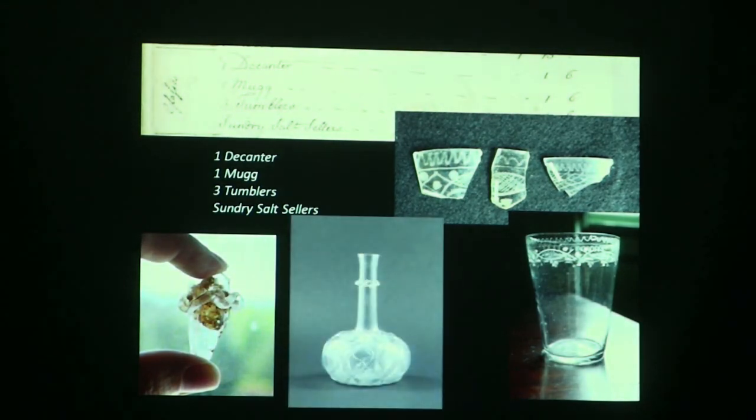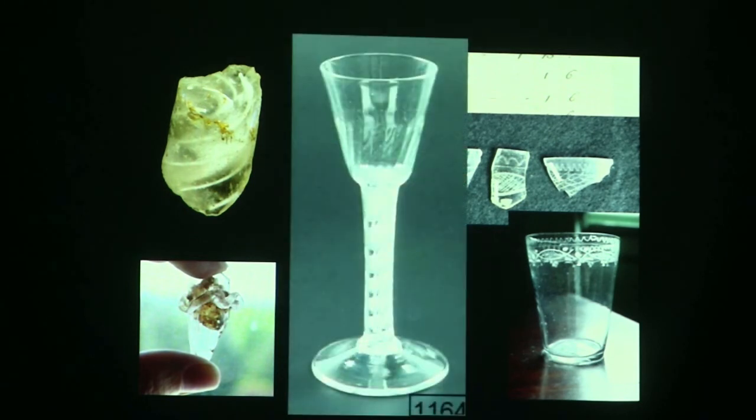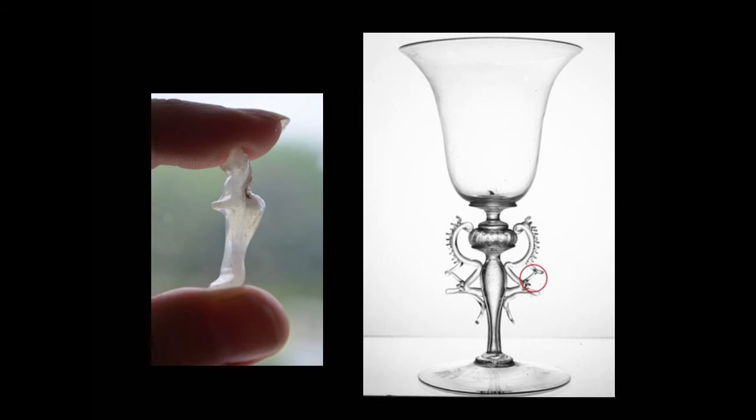These fragments are from an engraved flip glass. This little fragment actually helps figure out what that decanter might have looked like. You can see that fragment is probably from the neck of this glass decanter. And this fragment is a little hard to see, but you can kind of make out the air twist decoration going through the center of it. This is the stem of a wine glass. And this is a complete example of what that wine glass might have looked like. And we think this is what would have been on the Washington table for dinner, with those white salt glazed stoneware plates.